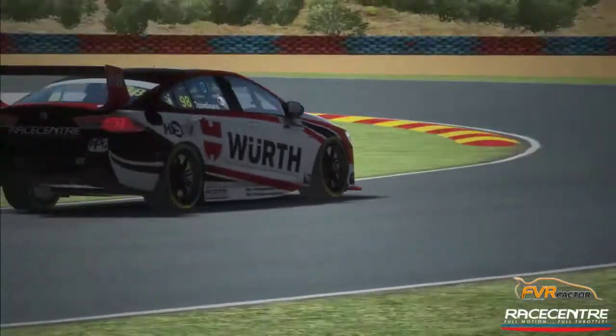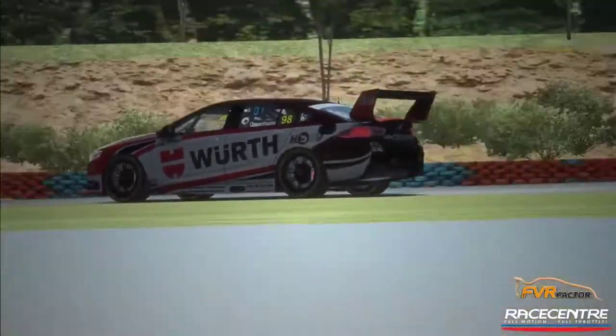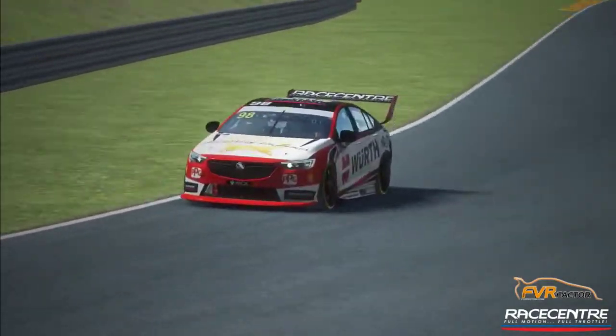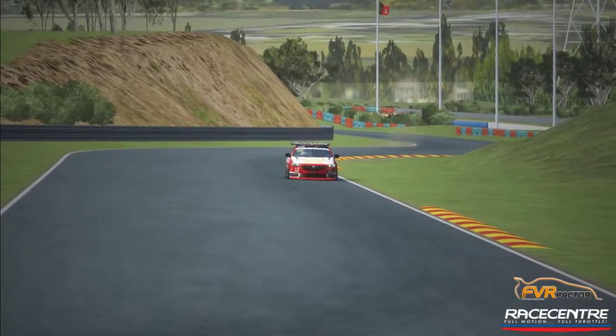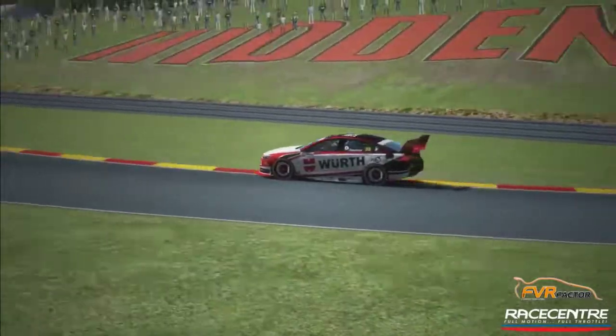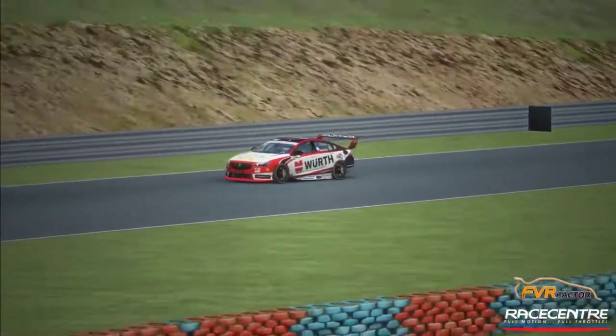So that looks like Daniel will stretch out his championship lead should he hold this position and not make any mistakes. It is quite easy to run wide into turn one and find yourself in the sand trap, and that just costs you way too much time, at least 5 seconds. So it's definitely worth braking early just to make sure that you do make the turn.